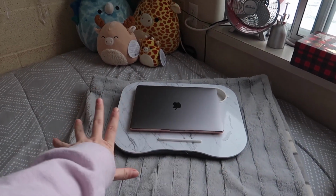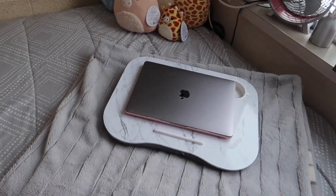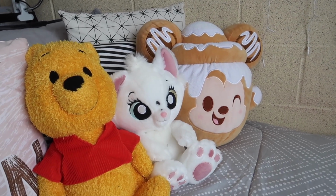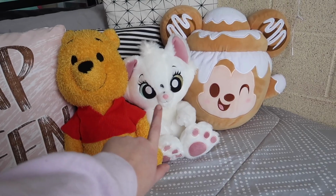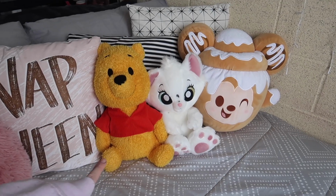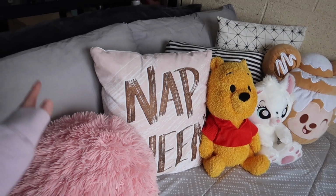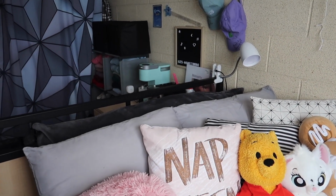And then I just have the lap desk, and that's just where my laptop's sitting for now, blankets. And then I have my Munchling, this little Marie plush that I actually made to look like my cat, Cody, my weighted Winnie the Pooh. This pillow says Nap Queen, then just some more pillows like that as well.